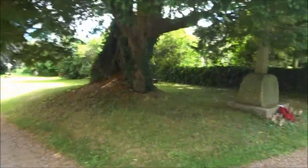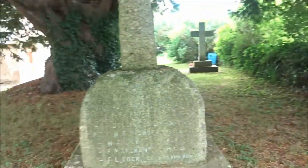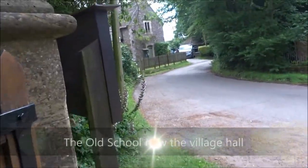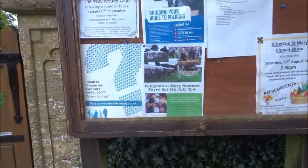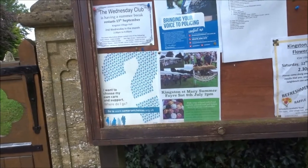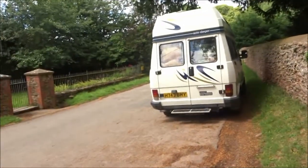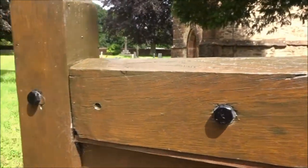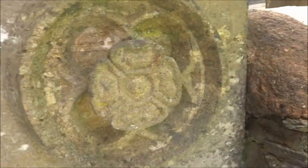Now I just go outside and there's a war memorial there. That's probably the vicarage there, I should imagine, in that place. Oh yeah, Kingston St Mary's. Oh, they've had their, so that can't be far away, can it? This is St Mary and All Saints Broomfield. So Kingston St Mary can't be very far away. Nice little rosette thing there.